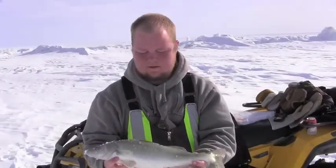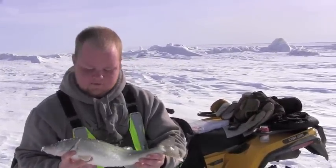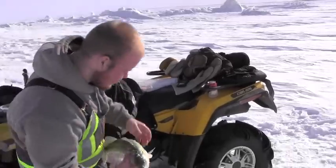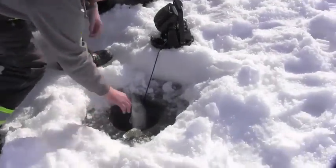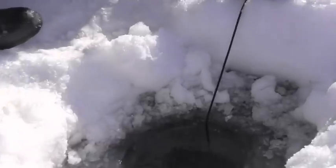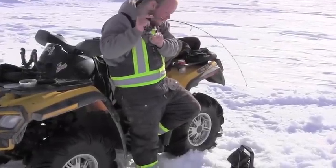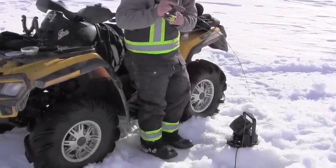Another nice one. Another 20 inch on the same hook. Not a bad little fish. Not bad at all. Let him go. There we go, fish on. Got the camera on him just in time too.